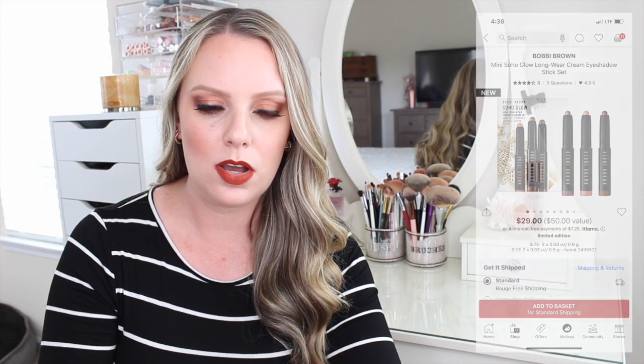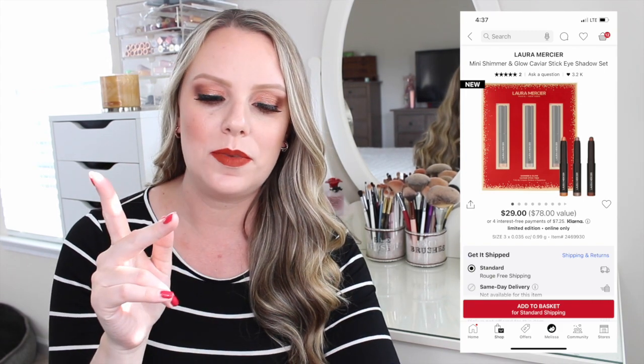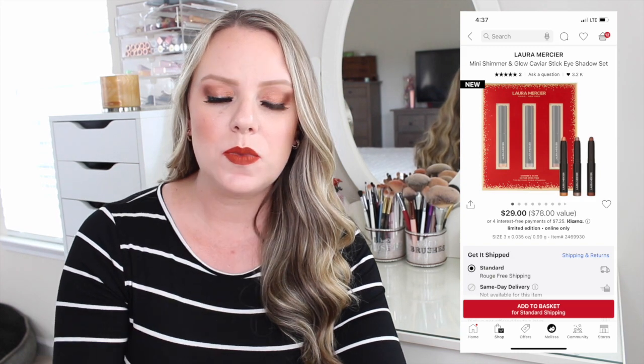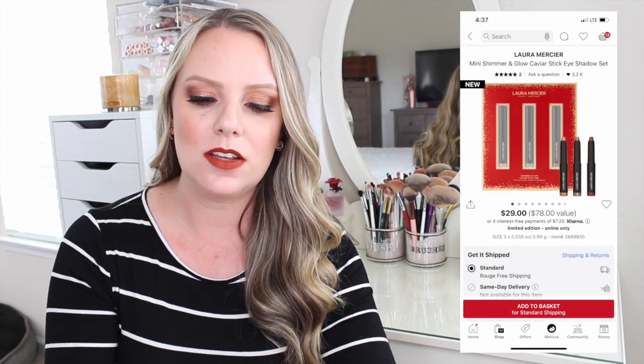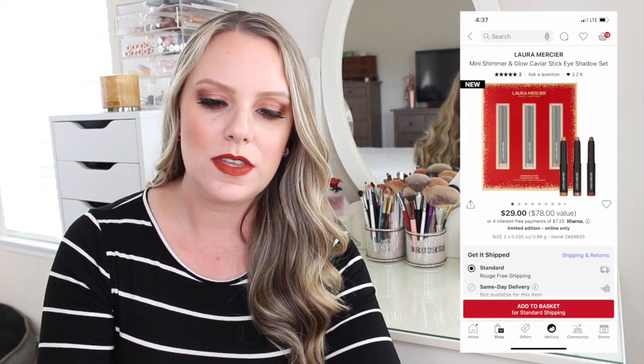Maybe I'll get that for my mom. Laura Mercier has something very similar. I'd say the Bobbi Brown and the Laura Mercier are similar as far as quality goes with their eyeshadow sticks, so it just depends on color preference. This one says it's a $78 value for $29, so the same price.